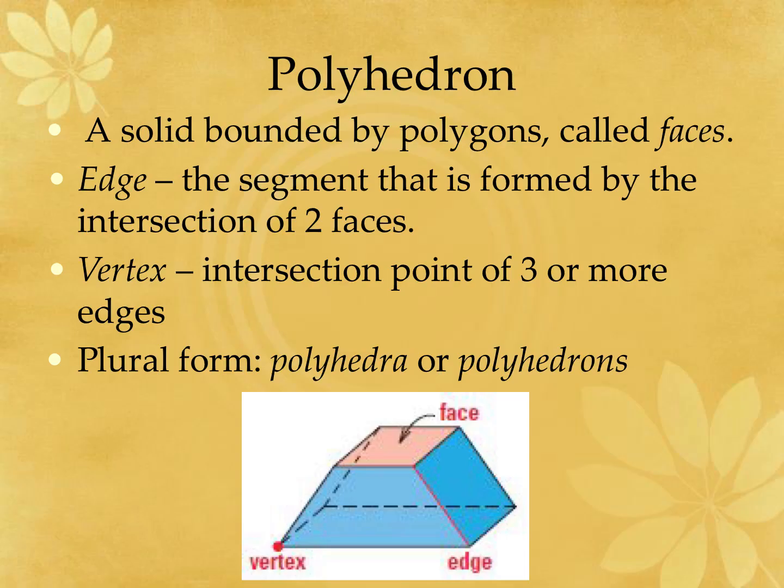The formal definition of a polyhedron is a solid bounded by polygons. And remember, polygons are shapes with sides, and those are what we call our faces. So anytime you see a polygon on a polyhedron, it is a face of the polyhedron. The edges are the segments that are formed by the intersection of two faces. So where two faces meet up, that line segment is considered the edge. A vertex is the intersection of three or more edges. And the plural form of polyhedron is polyhedra.